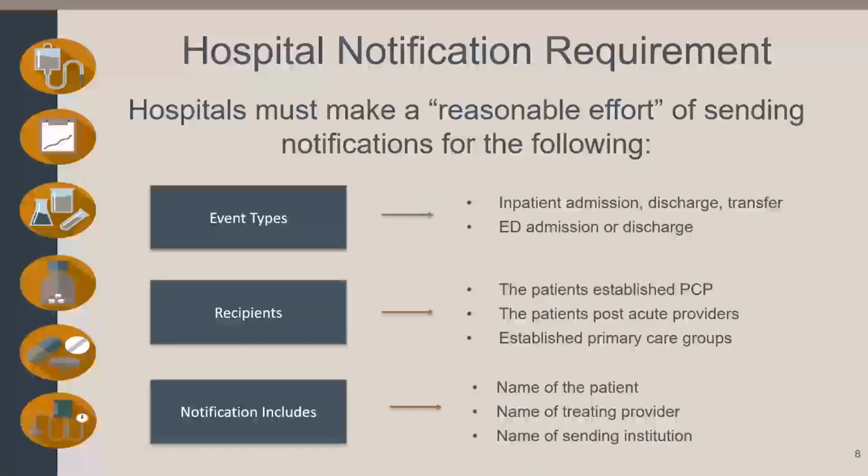The recipients of those notifications are the patient's established primary care provider, the patient's post-acute provider, and any other established primary care groups that are part of that patient's primary care team. Notifications must include at a minimum the name of the patient, the name of the treating provider, and the name of the sending institution where that care event is taking place.